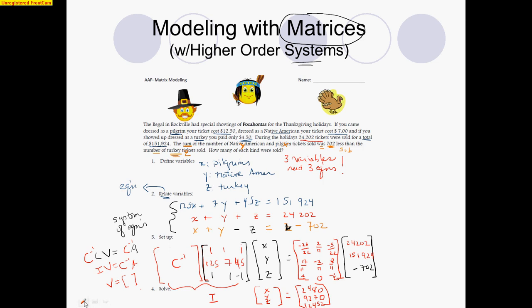This will get you a lot of points. There's going to be points for defining the variables. There's going to be points for coming up with this entire system. There's going to be points for this entire setup where I can see C inverse times your variable matrix equals your coefficient matrix times your variable matrix. I need to see C inverse written out once. You don't have to write it out again here, but I have to see that you know to put it on both sides. So C inverse goes here times your answer matrix.